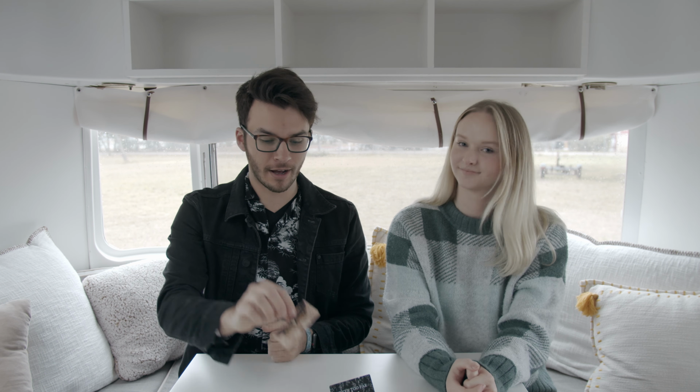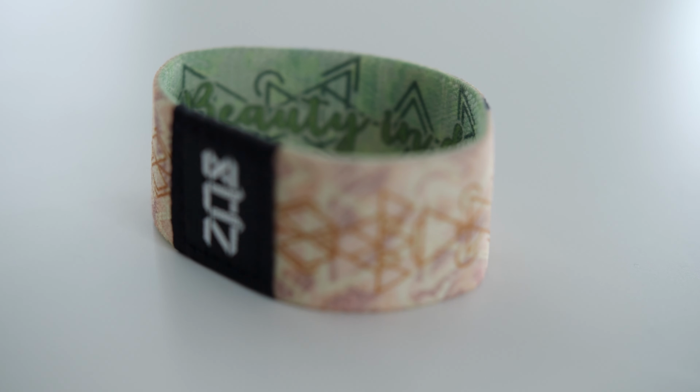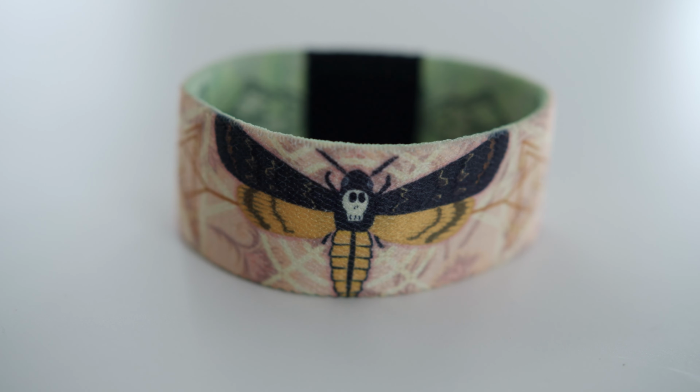So another one of the releases for next week is actually a strap. A lot of people have been talking about the straps and wanting them to come back, and so we're finally doing it. So this one is Beauty in Disguise, and I really like this moth that we have on here, and it's actually based on a death's head hawk moth.